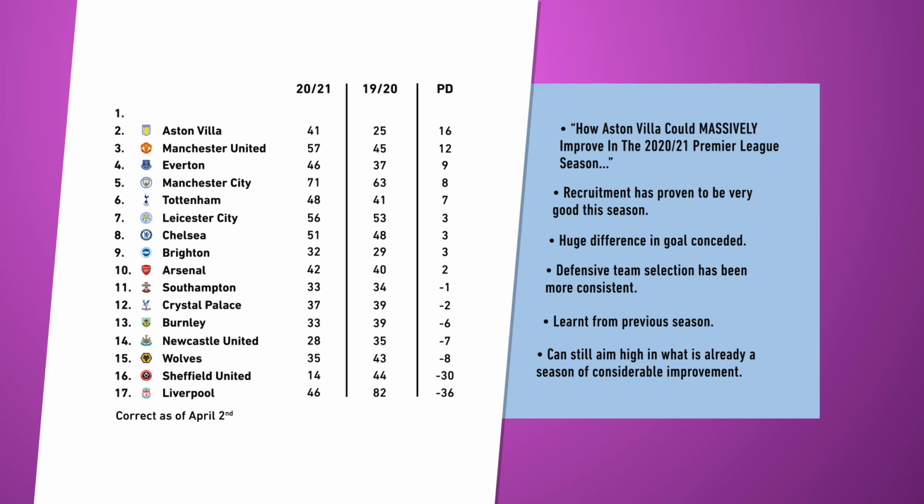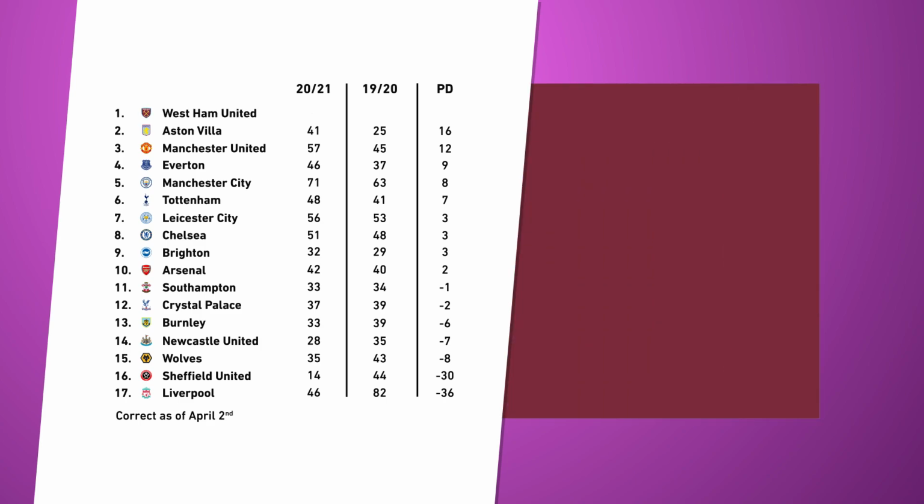But a team which tops their improvement is West Ham with 22 points more. They're currently on 49, where they were on 27 last season. That's quite an incredible leap, isn't it? David Moyes has done fantastic. On 49 points, it puts them 5th in the Premier League at the minute, 2 points off the top 4. They're still in a serious conversation of getting Champions League football, never mind the Europa League.